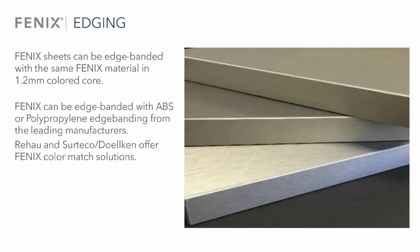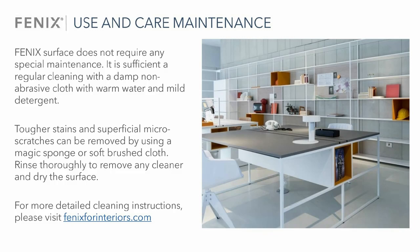Anything specifically different when it needs to be cleaned up? It is just a damp, non-abrasive cloth with warm water and mild detergent. We also have specific instructions for any different scenarios that you may encounter, and myself and my partners are all able to share that with you as well. But there is a full range, and you can go into tougher stains by using a magic sponge or a soft brush cloth, or the additional thermal healing qualities that we can go through and tell you how to renew the surface to remove those superficial micro scratches.